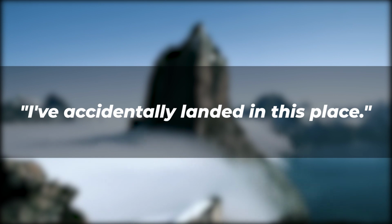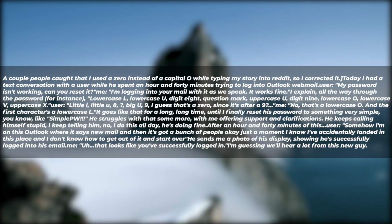Story 4. I've accidentally landed in this place. A couple people caught that I used a 0 instead of a capital O while typing my story into Reddit, so I corrected it. Today I had a text conversation with a user while he spent an hour and 40 minutes trying to log into Outlook webmail.